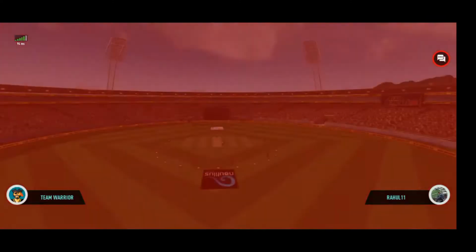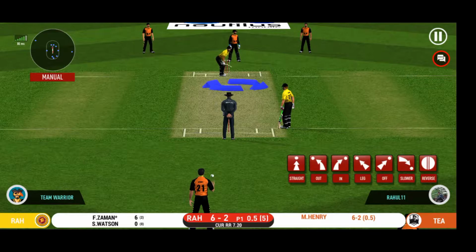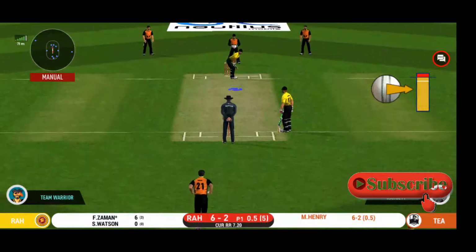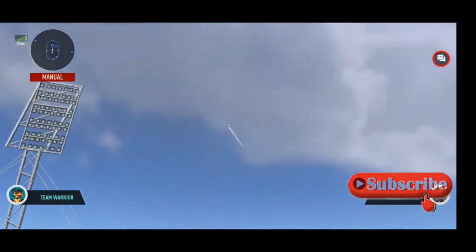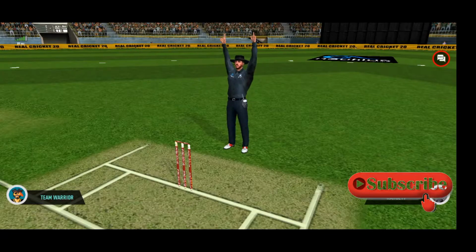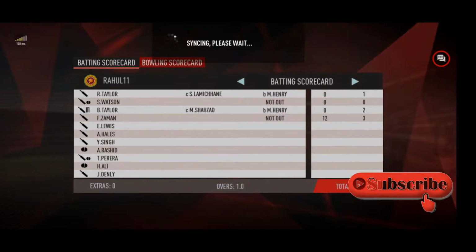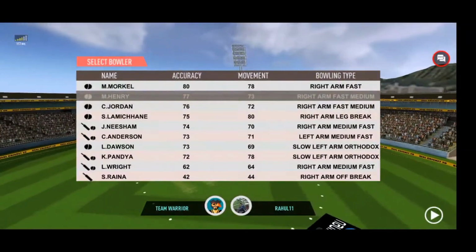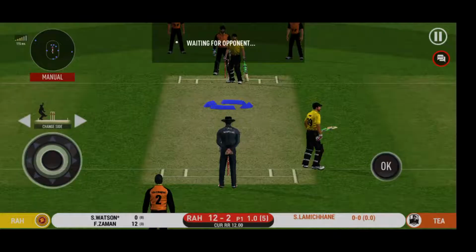That's a very loose shot at this stage of the game. They're packed one side, making the batsman go for shots like those on the other. Excellent captaincy. Straight up in the air, and that's a six. Spinner into the action from the other end.